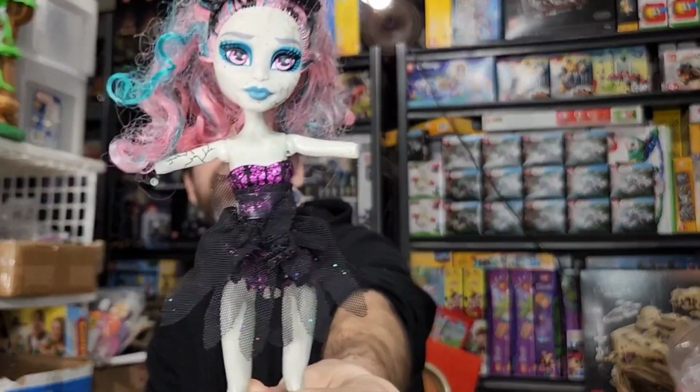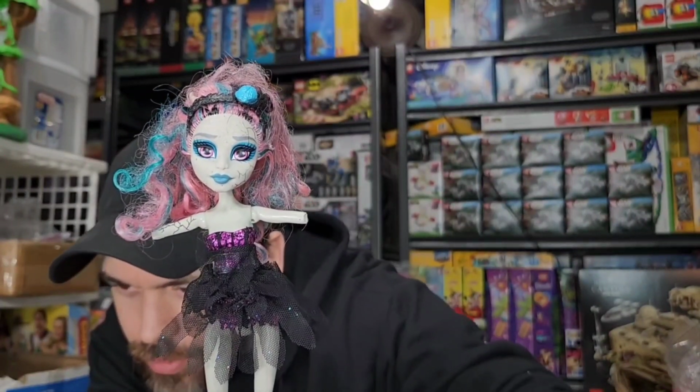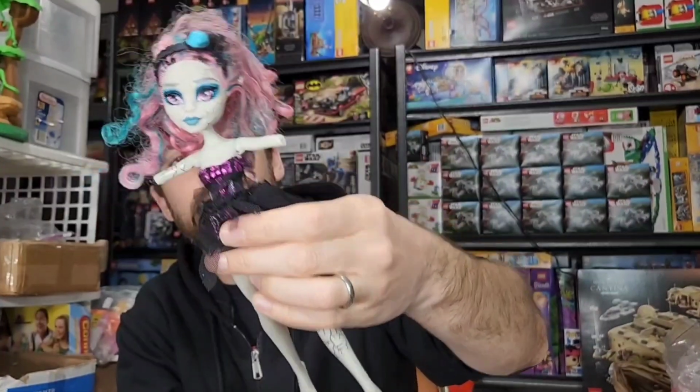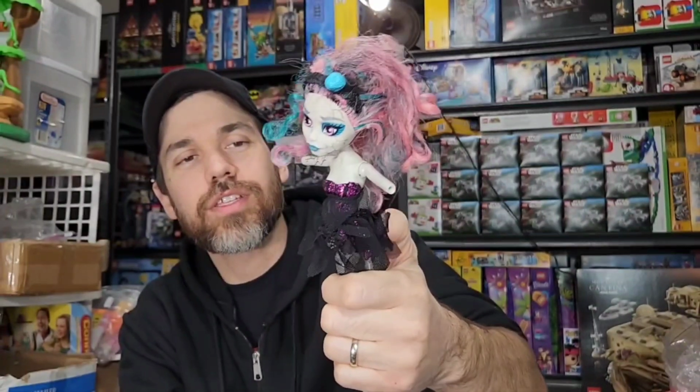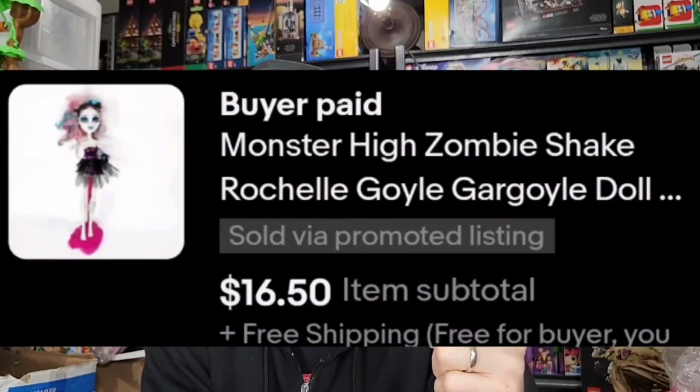Here we have a Monster High doll. This is Rochelle Gargoyle. As you can see, she is not complete. She's missing her arms and hands and no shoes or other accessories with it. But I believe I found this one at the bins or at least at a yard sale, and I don't have much into it. Maybe a dollar, maybe 50 cents, really. And she sold for $16.50 free shipping. And even if it's not complete, if it's a desirable doll, it can do pretty decently. Now, of course, there's Monster High dolls that go well above this cost. If this one was complete, probably would have got a little bit more for it.